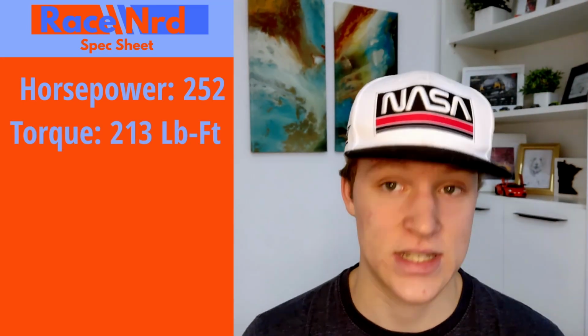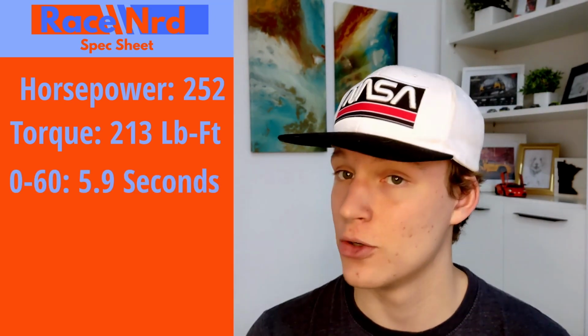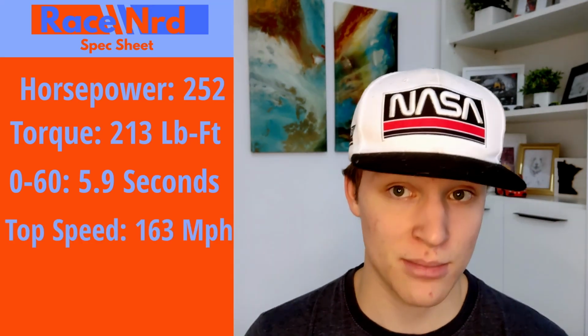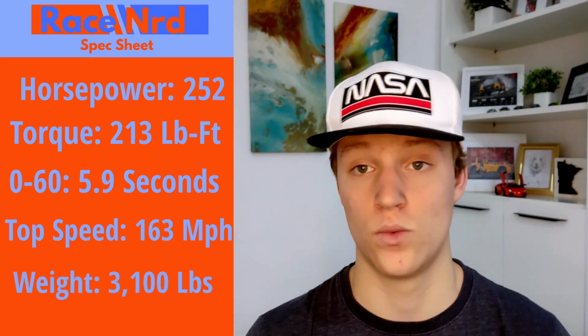Now the 2.9 engine cranked out 252 horsepower. Not an insane increase, but definitely a bit more than before, which helps it, as we'll see with the performance numbers. It also had 213 foot-pounds of torque, which is quite a bit more than the 2.7 offered. This pushed the car to 60 in 5.9 seconds versus the 6.1 seconds for the 2.7 engine. This also pushed the car to a top speed of 163 miles an hour. The bigger engine put on about 60 pounds, with the car now weighing 3,100 pounds.